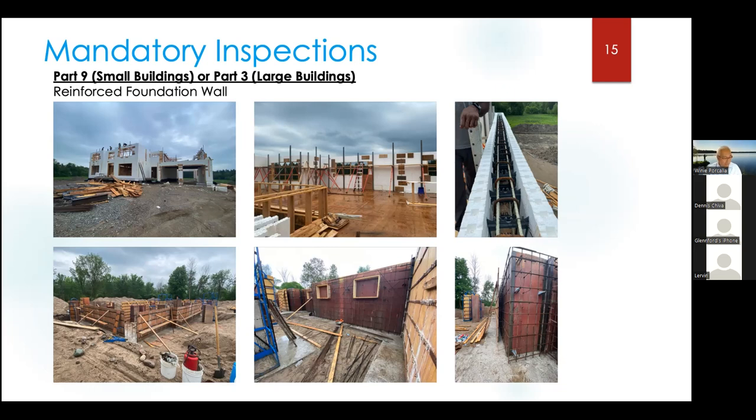Salamat, Sir Lerbin. Okay. Also, just to continue, if your wall is reinforced, the owner or the contractor needs to call for inspection also. We have to check the rebars before you pour concrete, just to ensure and to document before the concrete pour that you have the proper reinforcement. So this one is an ICF wall.